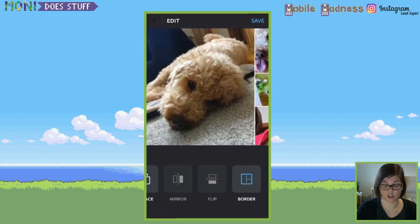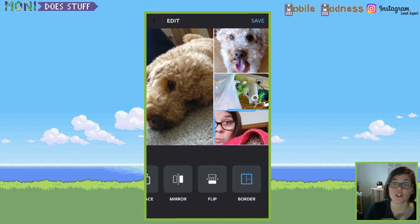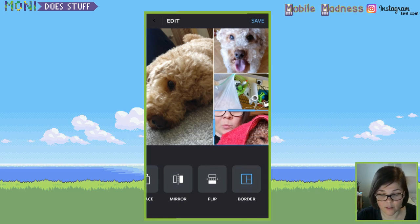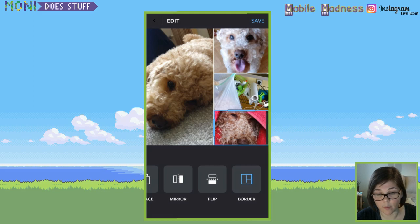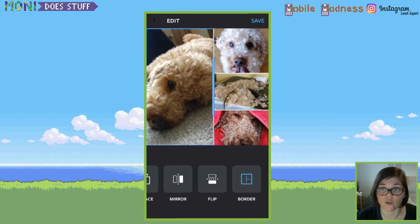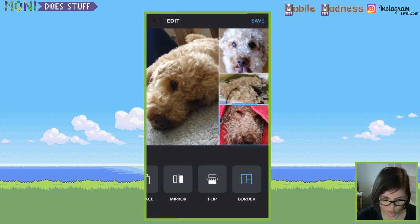But you cannot really adjust how thick the border is. You can just make one, which can be nice sometimes when you need the optics. So let's put the pup here, what's left of the pup, and just make that one. Whatever you want to change, you just tap on it and you see that it gets this blue border.